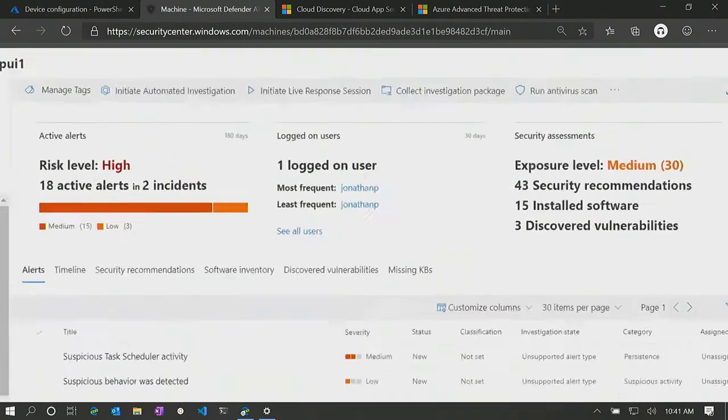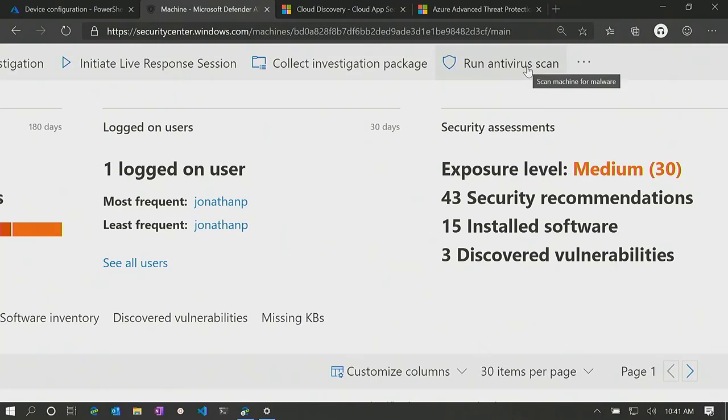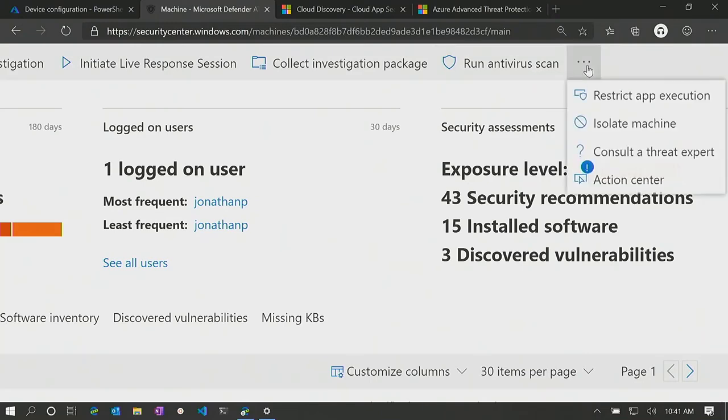But on this device, I also have the option to run an AV scan remotely on that device. I can go in and restrict applications from executing remotely on that device. I can even set the Windows firewall to isolate that machine and only allow that machine to feed into Defender ATP. Right? And then at the very least, I don't know what to do, let me consult a threat expert. Okay?